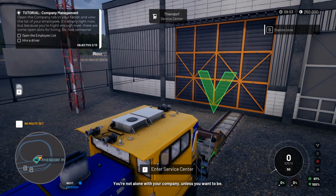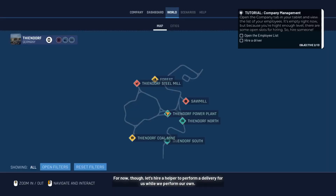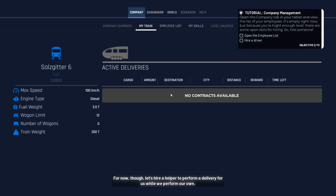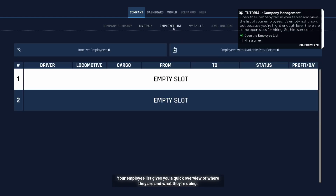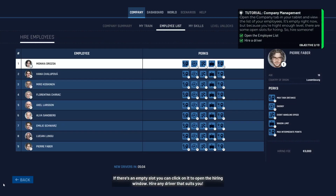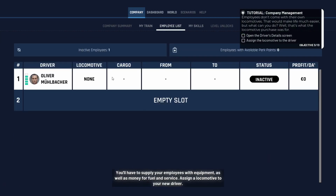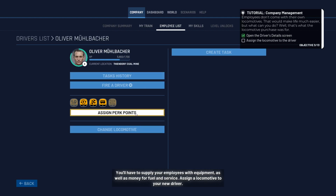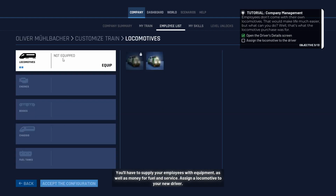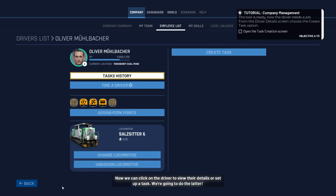You're not alone with your company, unless you want to be. For now though, let's hire a helper to perform a delivery for us while we perform our own. Your employee list gives you a quick overview of where they are and what they're doing. If there's an empty, you'll have to supply your employees with equipment, as well as money for fuel and service. Assign a locomotive to your new driver. Now we can click on the driver to view their details or set up a task.